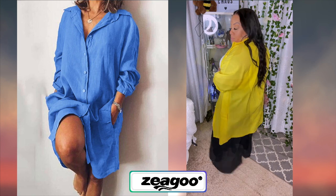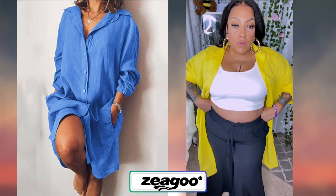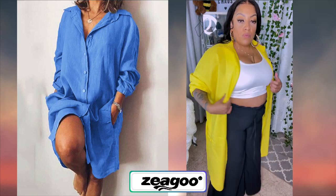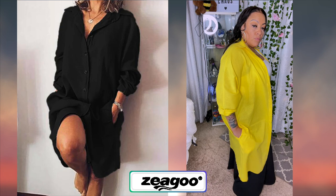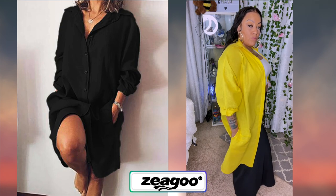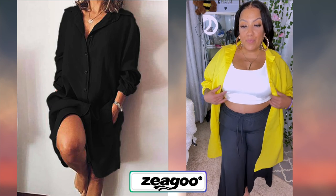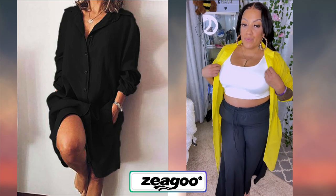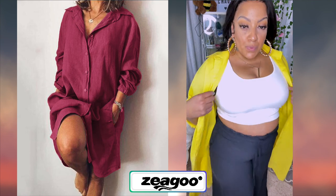And this is also a cotton and linen shirt dress. Very casual. You can definitely pair this with some nice wide-legged pants. You can also put a belt around it if you wanted to and make it look a little bit more dressy. Very breathable and lightweight fabric, so it's great for wearing in the summer heat. The casual loose fit and midi length provide a relaxed and effortless look, and it's suitable for any occasion.